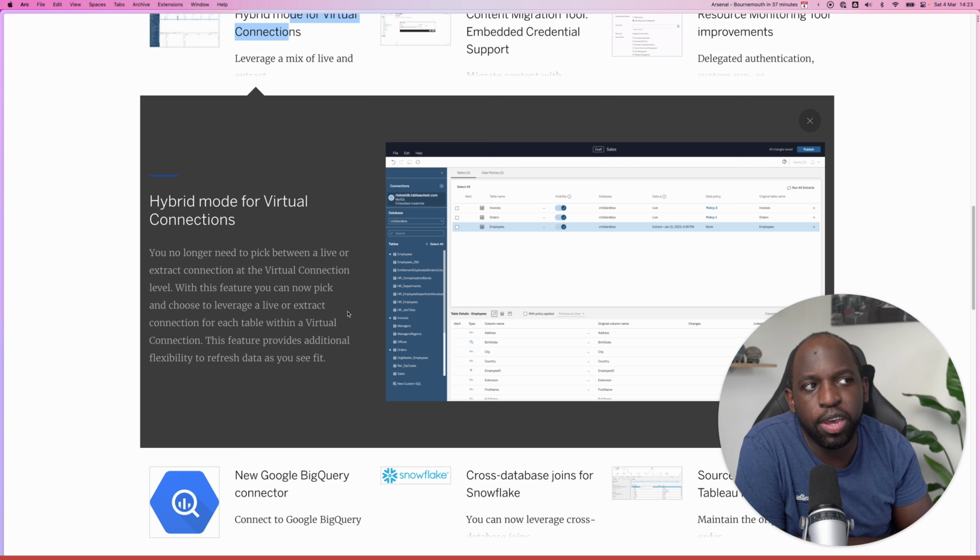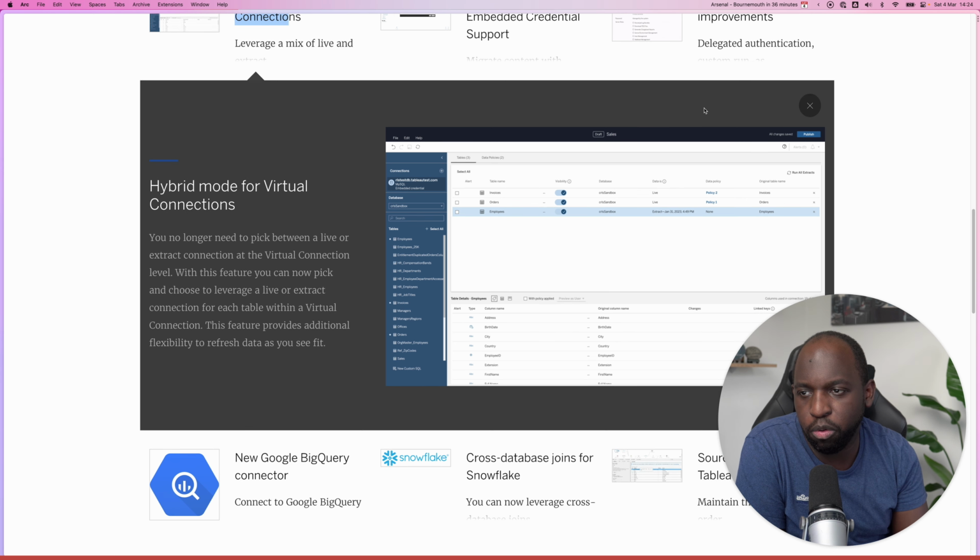That is super handy if you're adding tables that don't need to update that often. Maybe the movement is only weekly or daily. Those can be extracts. But then some tables which are changing maybe by the minute or by the hour, and those do need to be live. You can give that balance a little bit more selection.